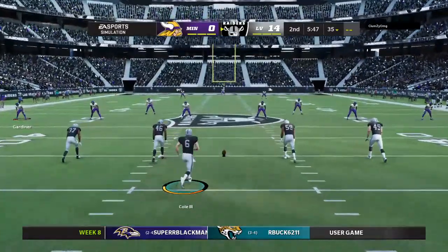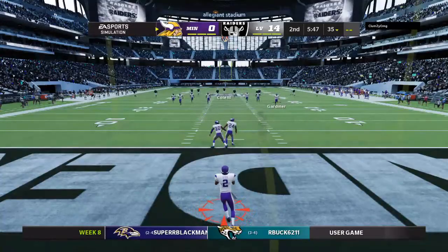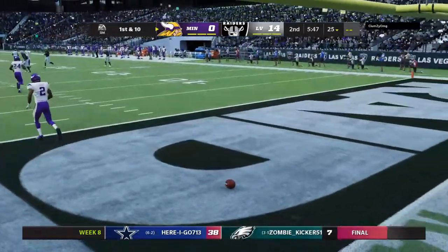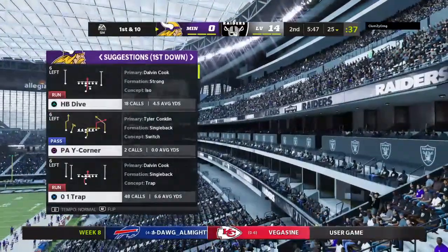Kickoff unit is out on the field, and they will send this one away. And there will not be a return here. It's a touchback, and it'll come out to the 25-yard line.